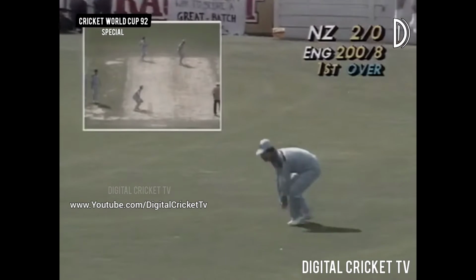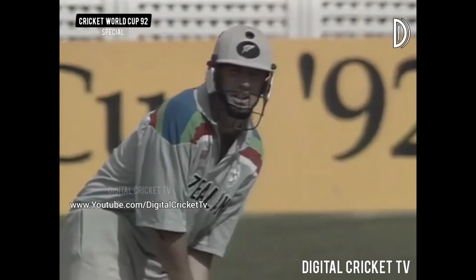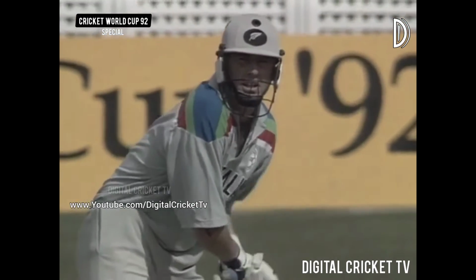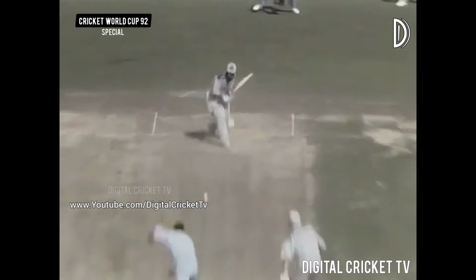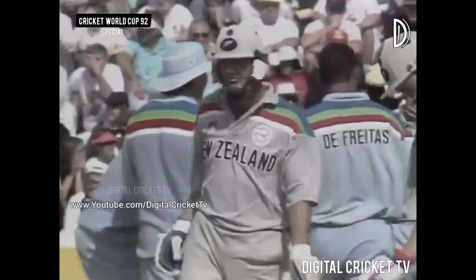And he's underway, just sliding it off the face down to third man, so both men pick up a single in their first ball. De Freitas to bowl to John Wright. Oh, he's bowled. He's walked inside it, John Wright. Goodness me, he's been clean bowled.